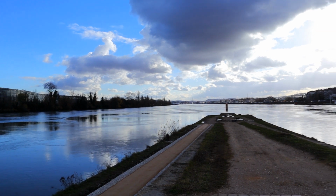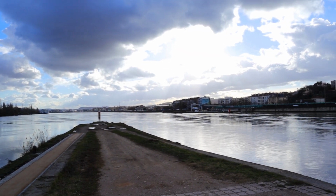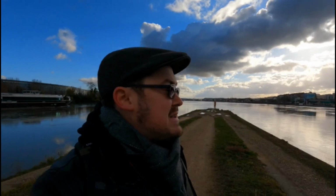Only have pretty much this afternoon and night to check it all out. We had a lot of rain yesterday when I got in, but it is a beautiful city, and it starts here at the confluence of the Rhone and the Saone River. There's two different rivers that pass through and divide Lyon, and it is a beautiful city, well worth visiting if you're ever in southern France. And of course, the food is fantastic.